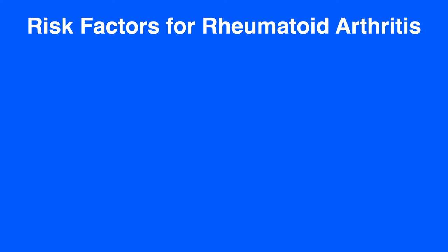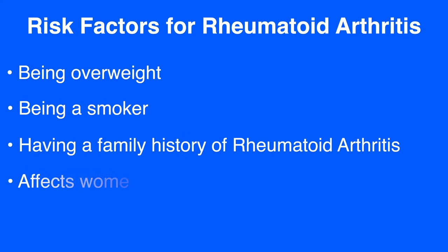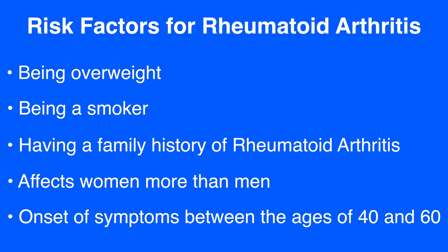Risk factors for developing this condition include being overweight, being a smoker, or having a family history of it. It generally affects women more than men, and symptoms usually start between the ages of 40 and 60. In addition, symptoms such as fatigue, tiredness, and weight loss can also be experienced. Usually the smaller joints, such as those in the hands, wrists, ankles, and feet, are affected initially, and there may be periods where flare-ups make the symptoms worse.